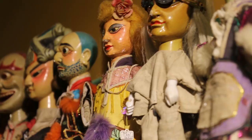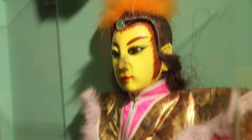The puppet museum is pretty cool if you like fine arts and theater. Some of the puppets are very, very detailed and very artistic.